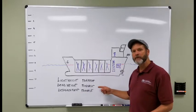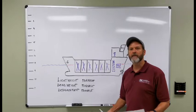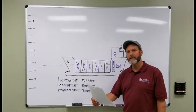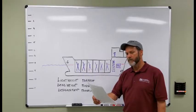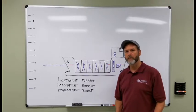So now let me explain to you the dead weight tonnage. And I will read you the definition of dead weight. Dead weight tonnage is the weight in tons of all the cargo, fuel, dry provisions, supplies, etc., carried on board the ship. In other words, it is the displacement tonnage of the vessel minus the lightweight tonnage. Deadweight tonnage is a good indication for ship owners and clients on how much revenue the ship is capable of generating.